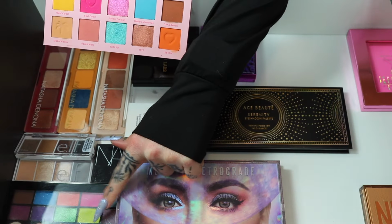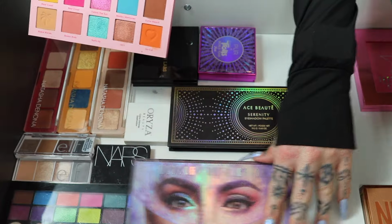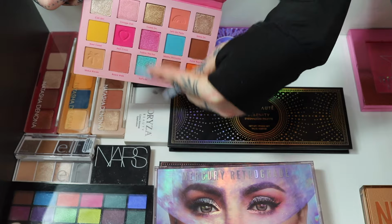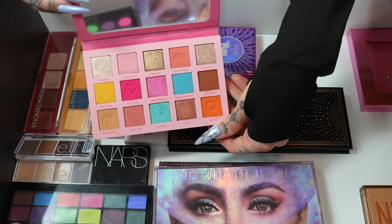Excluding this one, because again, that one is not gonna be for face. That is gonna be for nails. Excluding that one, I'm pretty sure I don't have a full-on colorful palette that I am keeping with these shades.